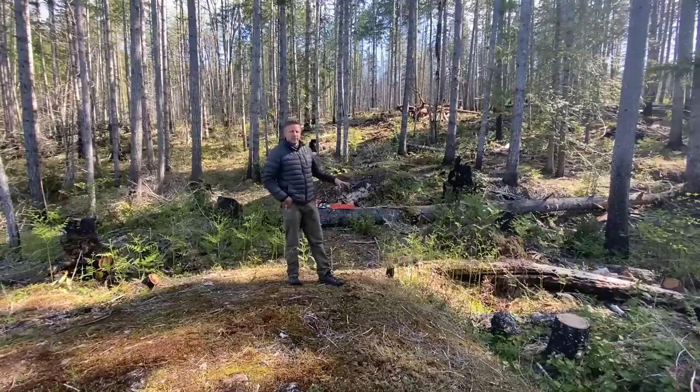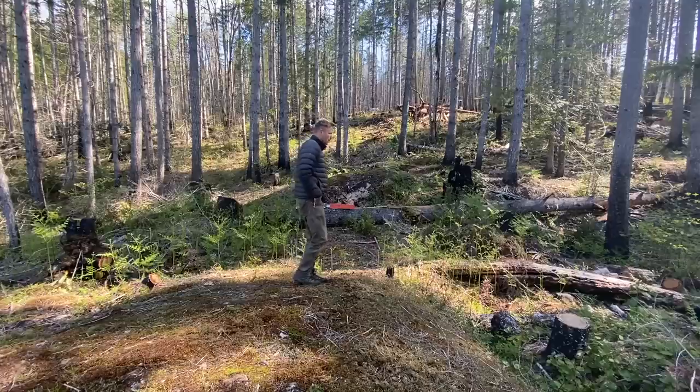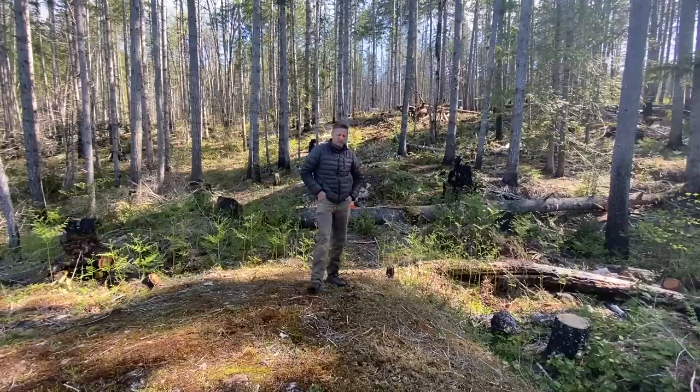This is going to be the future site of my cabin. We're just up on top of the rock bluff here, overlooking the lake behind you. And I just feel that this is the spot. So I've taken down a few of these deadfalls here, but there's a ton more brush and debris along the woods here that need to be cleaned up.